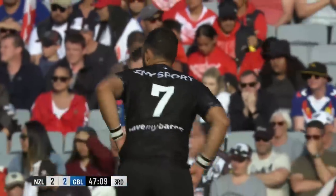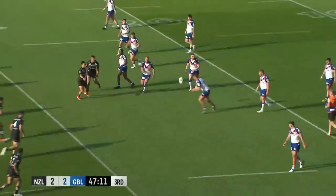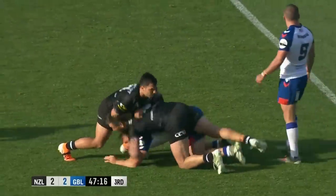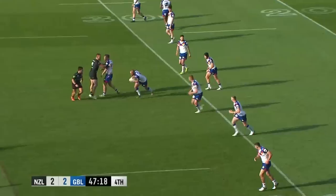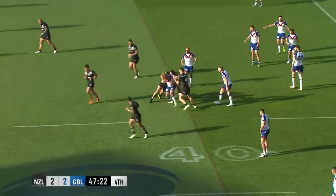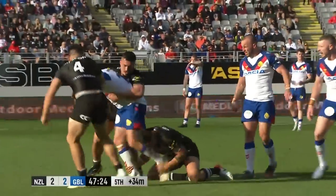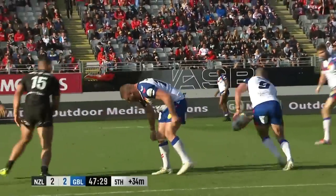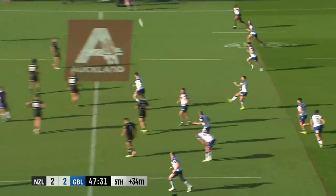Now Benji Marshall's got a little bit of a hobble about him. So we'll keep an eye on him. Whitehead. Penalty. Thought he was hit high again. As Jones heads over the 40. Marshall looks like he's running. Whatever issue he has at the moment, looks okay for the meantime. It's the last play.